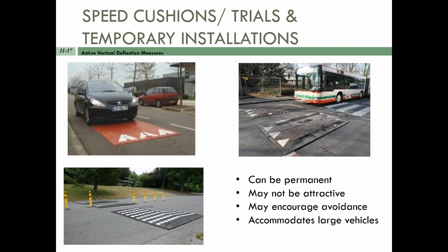Mm-hmm. Yeah. With the reactive, you can do the permanent, or you can once again here do temporary, right? Yeah, just show this. There's a lot of different products on the market, and a lot of times people want to try these, so they can be put in as temporary, moved around, or they can be permanent. Again, you can see here, you can create the gaps for like the bus on the right in some communities. May or may not be attractive, again, the issue of avoidance. But there's a lot of good products out there, and just be thoughtful about how people will use these if you install them.